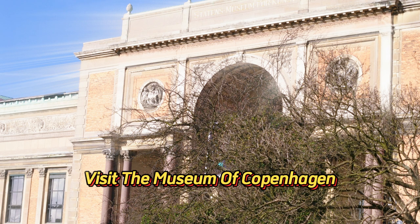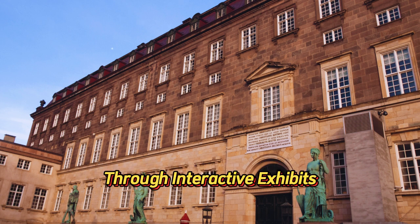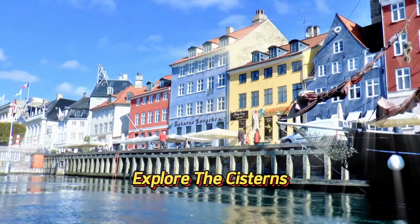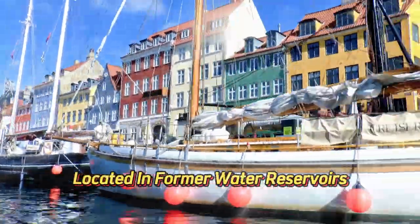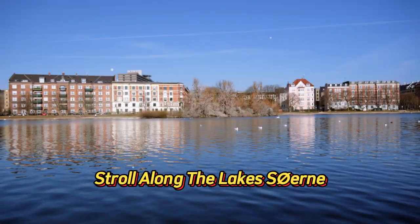Visit the Museum of Copenhagen. Free entry to learn about the city's history through interactive exhibits. Explore the Cisterns, an underground art space located in former water reservoirs beneath Søndermarken Park. Stroll along the lakes, Sørene.